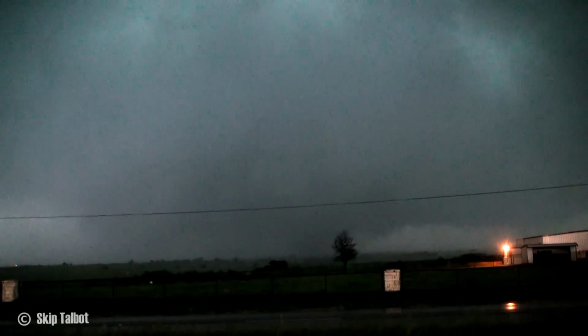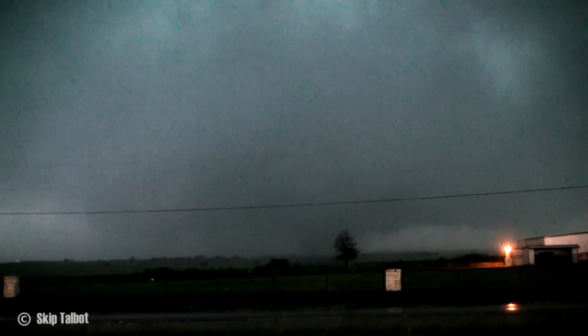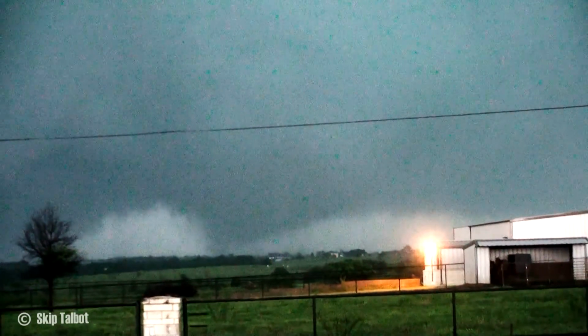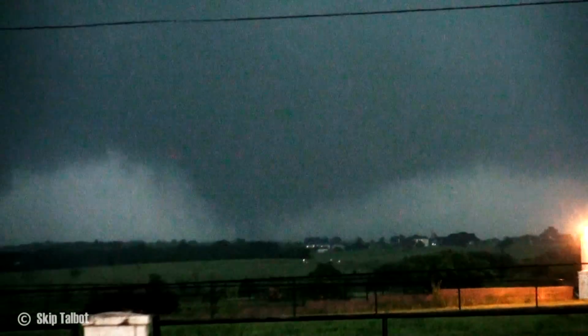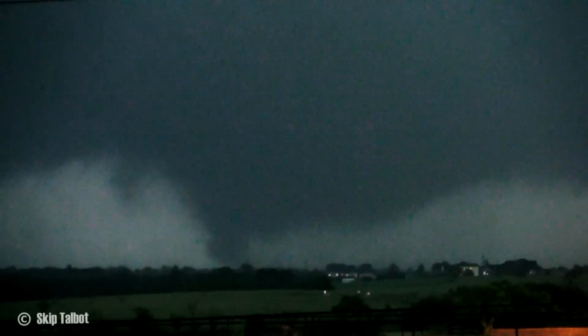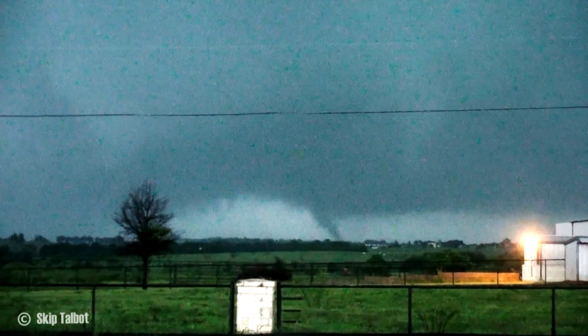Yeah. You'll want to shoot this if you can. The visibility might improve here. Oh, you can see the cone down. Is it multiple vortex? It looks like there's another area left of that tree.